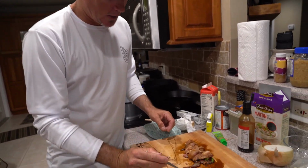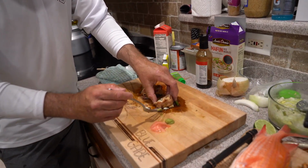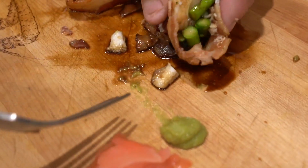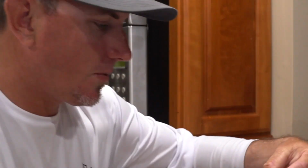Yo, let me take one more bite because I got to get to finishing this lobster head soup. It's just like a sushi roll, but once I cut it, it just turns sloppy. That doesn't matter. It's going to the same place, whether it looks sloppy or not.